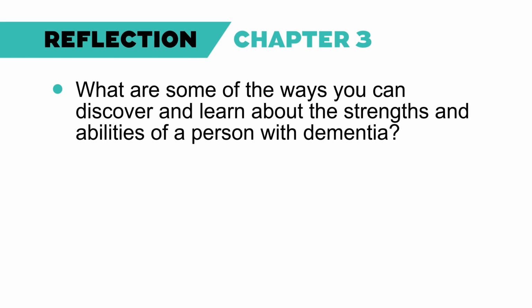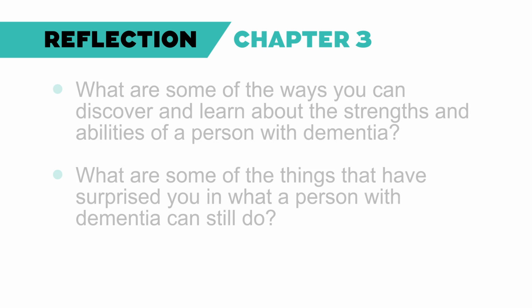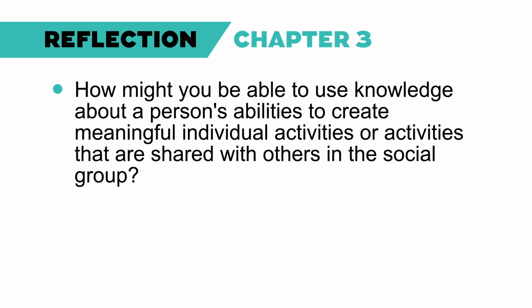What are some of the ways you can discover and learn about the strengths and abilities of a person with dementia? What are some of the things that have surprised you in what a person with dementia can still do? How might you use knowledge about a person's abilities to create meaningful individual activities or activities that are shared with others in the social group?